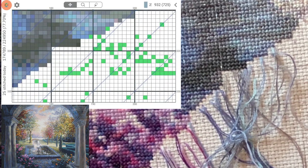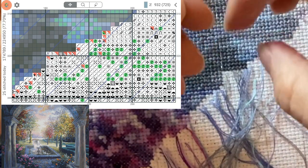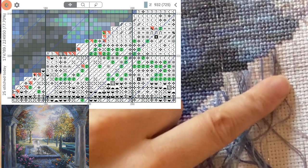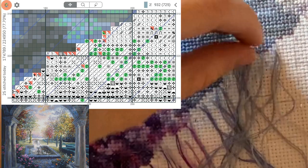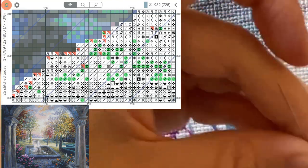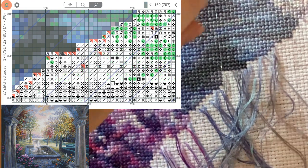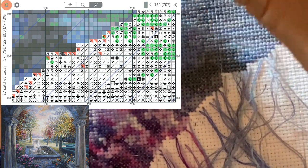Probably need to zoom in a bit more here. Oh, that looked a little funny. There we go. My finger is too thick to select just one stitch, so I was having problems. Oh dear. Okay, this piece is not terribly long.